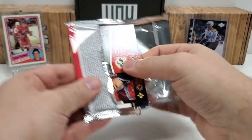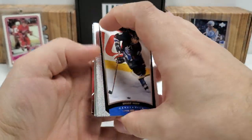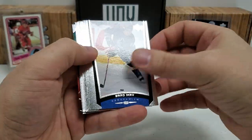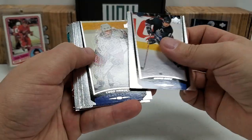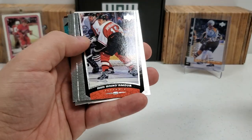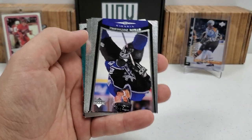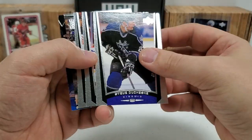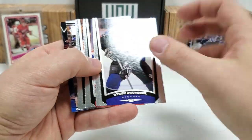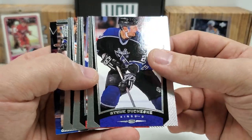The last two packs. See if we can end with a bang here. It's another nice pull. We got a POE on the back of this pack, so maybe the next one's not going to have a POE and we'll get an insert. Brad May. Todd Harvey, Mats Sundin, that's another nice old school there. Rod Brind'Amour, those hockey things. And even without the stickage, it's tough to get these to flow just because I guess the chromium kind of finish in those grooves makes these really hard to just kind of toggle through.